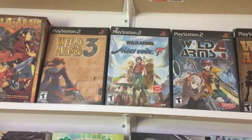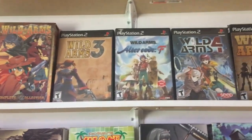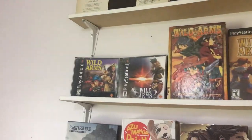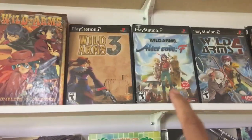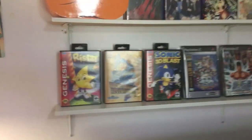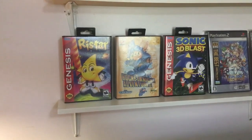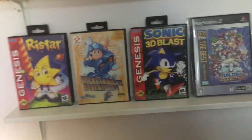Wild Arms Alter Code F. I don't know. If I really need the money, I can get rid of that one too. It's just a remake of the first game here, but I thought it was okay. So for now we'll keep all those. The games on this shelf, okay, we're definitely keeping those. Those are them classics, we gotta keep them. Hey, Sparks are gaming. Let's go.